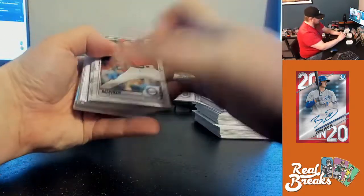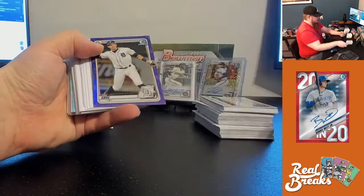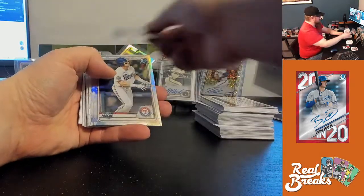All right, box number 4. Let's keep this rolling. Good box so far. Trey Cruz out of 250. Peraza out of $4.99.